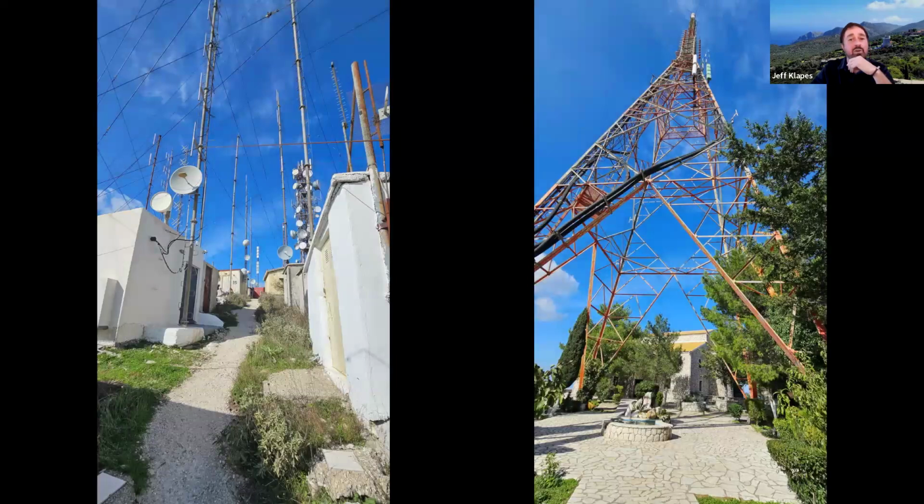There are a number of cell phone towers and other kinds of antennas at the top, which is understandable given how high it is. So it bristles with all these antennas, but it's kind of a shame because it spoils the view. But the other thing to see at the top is the monastery, which is absolutely gorgeous. The only problem is they've put this enormous telecom tower right smack in the middle of the monastery. I hope the monastery is getting a good amount of revenue out of that.